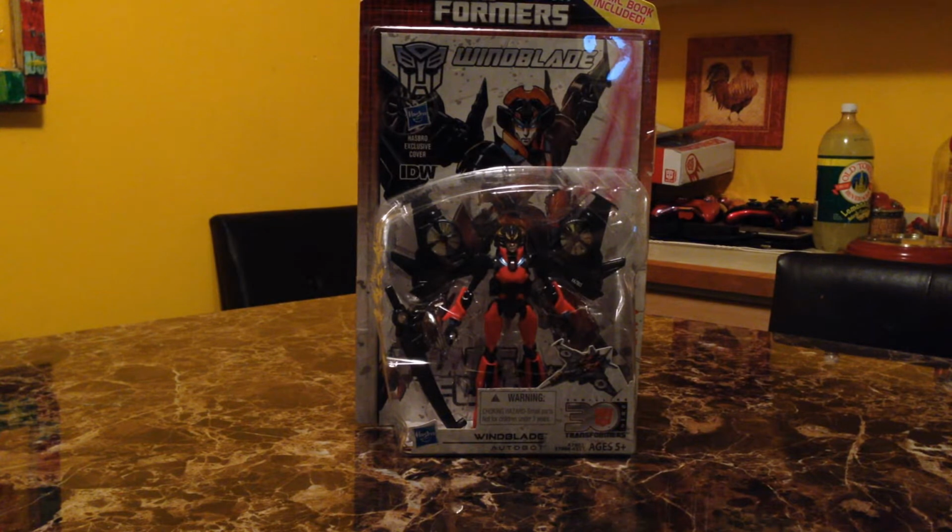Today I have Transformers Generations Windblade. Windblade is a fan-built bot. Hasbro did a poll on the internet or on the iPhone or something, and I actually missed out on it, but people voted, I guess, about certain features or the name or the faction of the character, and I guess this is what we came up with. Or we as the people came up with.